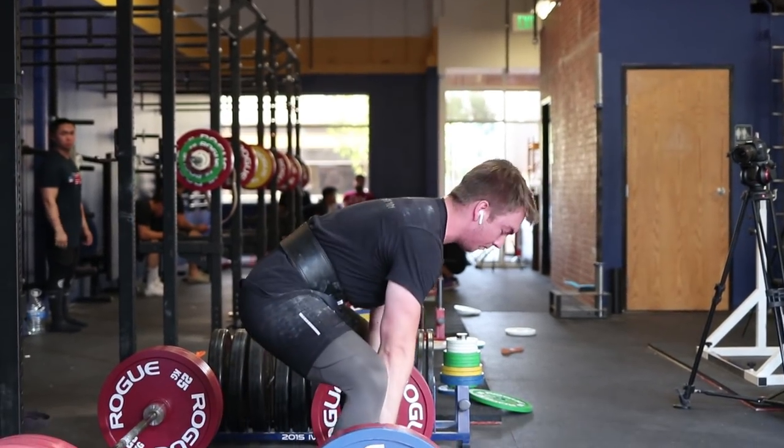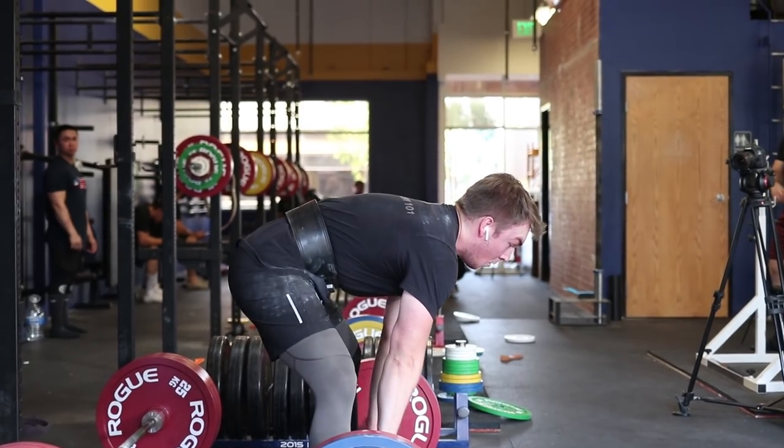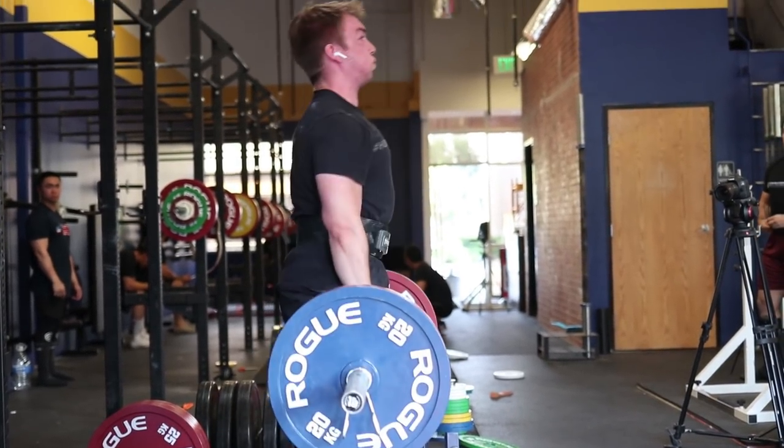So recently, we switched him to this, and this was actually the first day we ever had him go heavy on sumo. And so now he's doing a more traditional sumo, and you'll see he has a very naturally kyphotic posture.